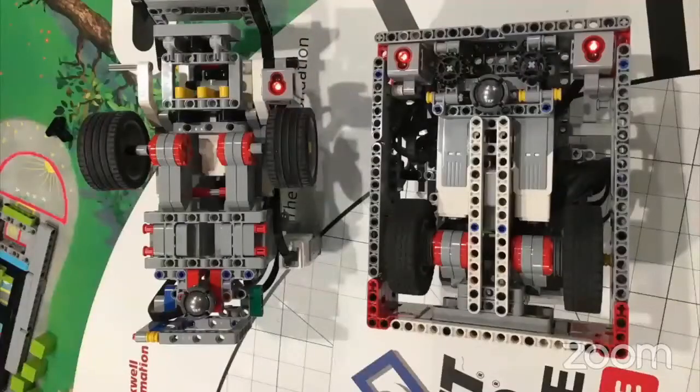Voici un autre programme. We call this program Drive Dance. We use the color sensor to line follow through the pull-up bar mission and then end with the robot dance mission, scoring a total of 35 points.